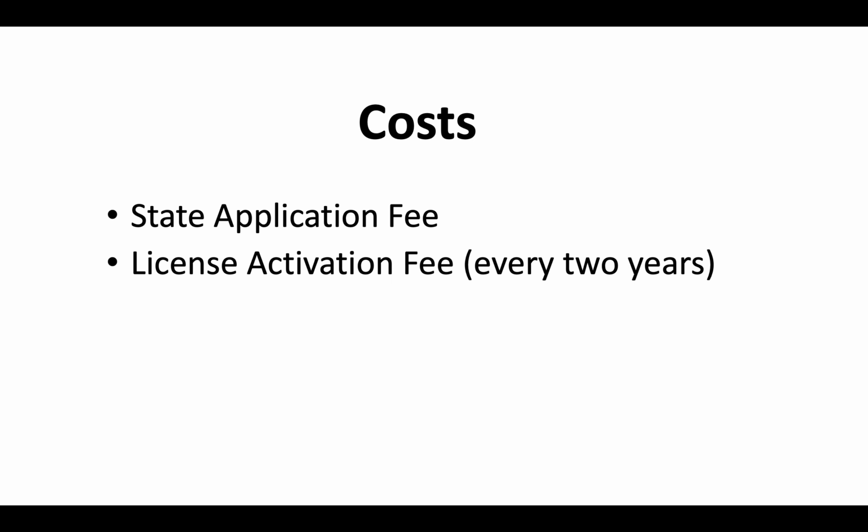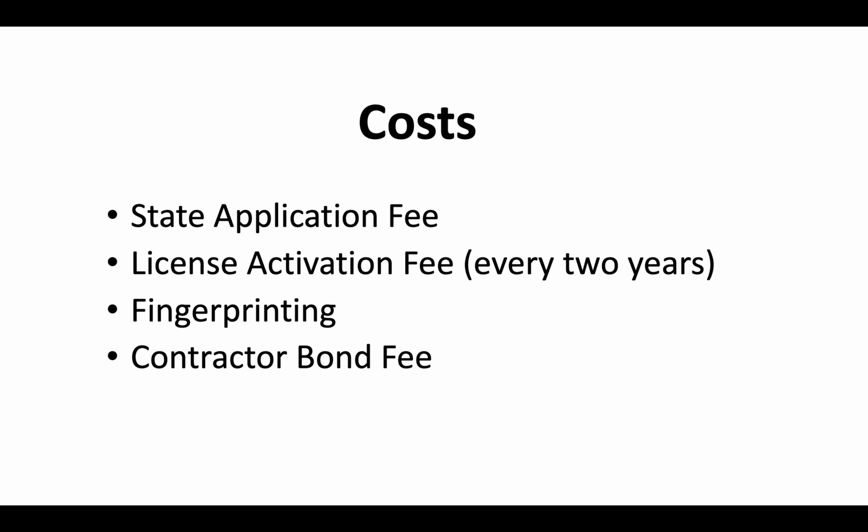Now, the costs associated with the CSLB license include a state application fee, a license activation fee, and then a renewal fee every 2 years. You'll cover the cost of fingerprinting, and you'll pay for your contractor bond.